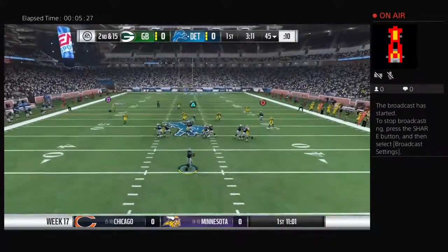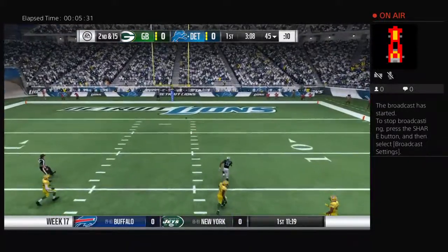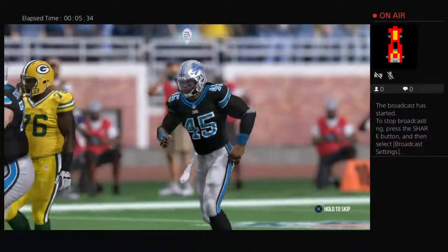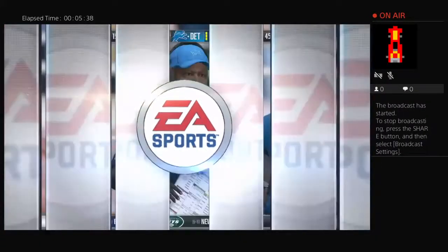Here's a play fake as they set up to throw. He's going to fire one deep, middle of the field. And they went for a big play through the air on 2nd down. Couldn't connect. Now it's 3rd.